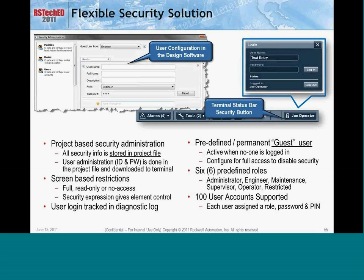So that some of the issues that we had in the past, where the directory would impact multiple project files, we'll actually avoid that by having the projects themselves contain the security settings within them. And this is great for an OEM or a systems integrator that needs to move back and forth between different projects for different customers. They don't have to deal with some of the headaches of setting up and managing the security system.